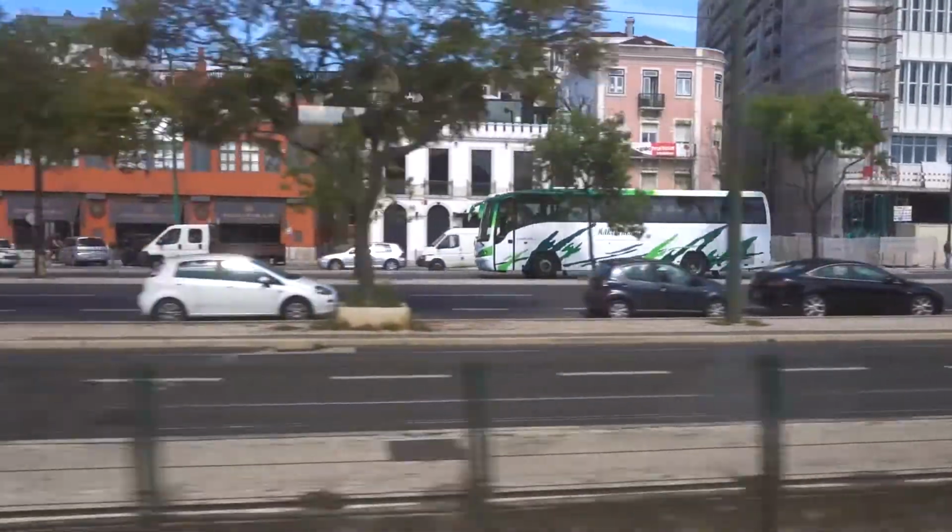Now we are waiting for the, I think it's the Blue Line train, to take us west to go to the Jeronimos Monastery, which is supposed to be massive and beautiful.